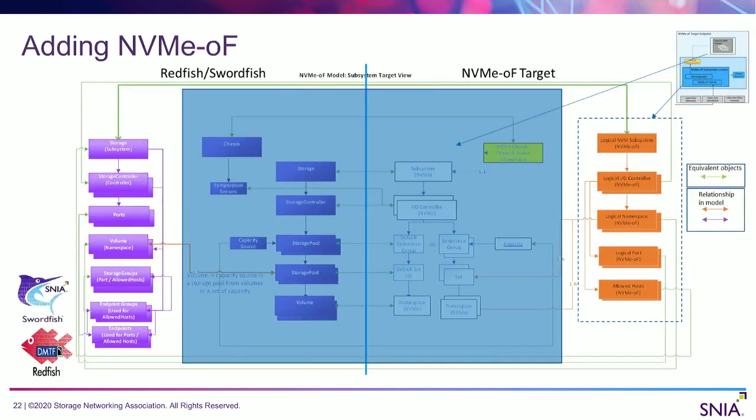Now moving on to NVMe over fabrics. This is the mapping model that shows NVMe over fabrics. To recap, the resources that we manage in an NVMe over fabrics target are subsystem, controller, namespace, and fabrics. In the previous slide, we have also seen that an NVMe over fabrics subsystem is constructed with namespaces from a list of available namespaces, basically creating an abstraction over the underlying namespace resources.